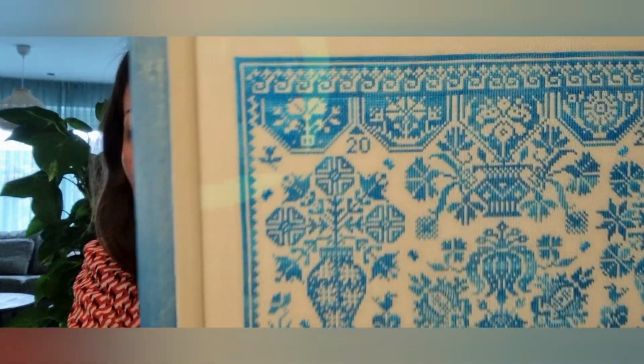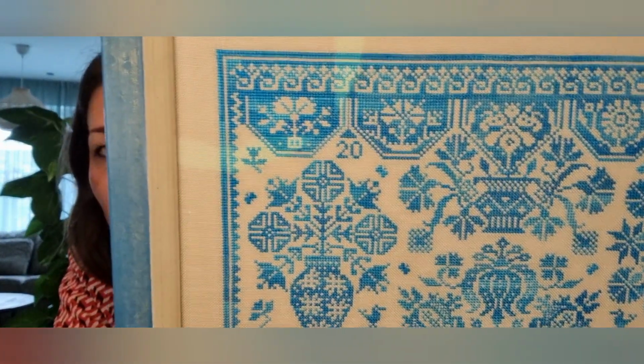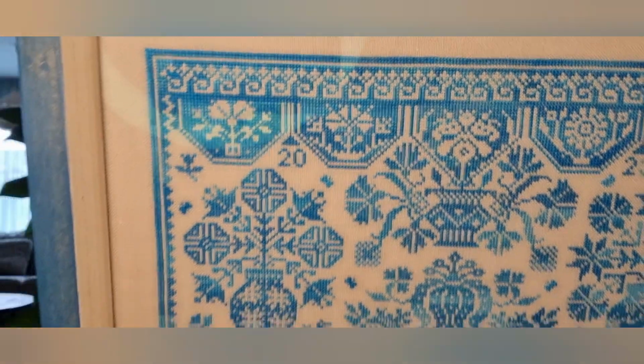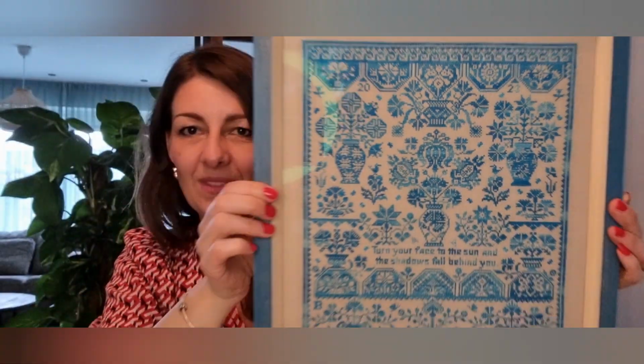So that's Pavane. Wait, I'm gonna show it up close one more time so that you can see the color changes in the thread, which are gorgeous. I don't know if you can see it, but Pavane, finally framed. Now I need a place to hang it.